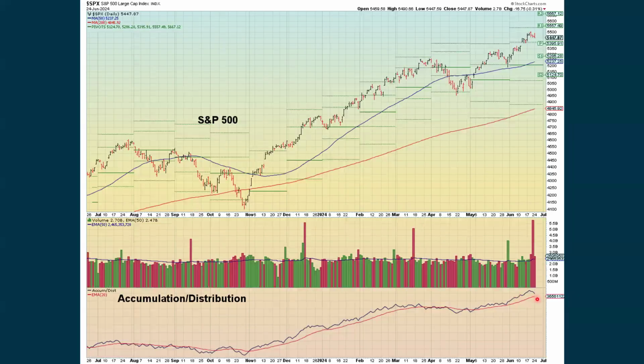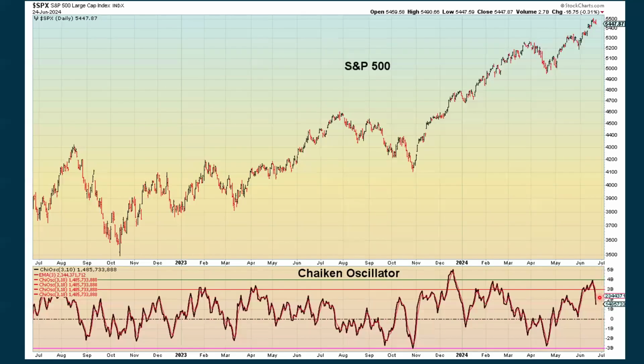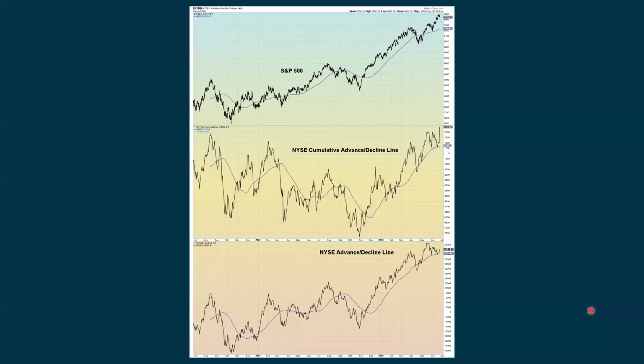We are turning down a bit with the accumulation distribution, but we're still above the moving average. But we want to keep an eye on this one. We're also declining with the Chaikin money flow, and the red line is continuing to go down. Again, we want to watch this. This is what the smart money is doing, and we're declining with the Chaikin oscillator, but we're still positive. This is a little bit more encouraging.